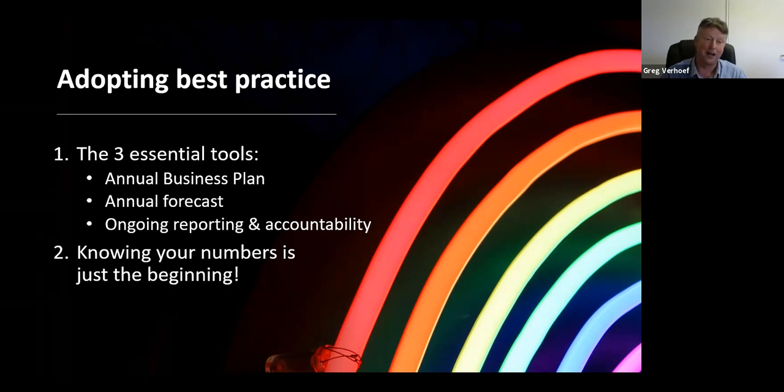Best practice, have a business plan. Once you've devised your first business plan, updating it once a year is quite easy, but getting that first one is a bit of work, I suppose. Have a clear plan of what you're trying to achieve. As part of that annual business plan, do an annual forecast as to where you see the financial side of the business tracking for the year ahead, and then report against that forecast.